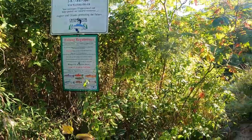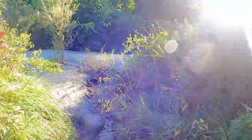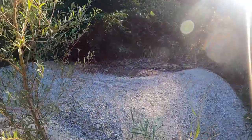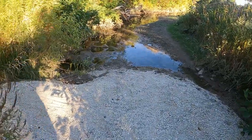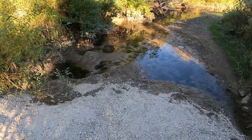Now, I see an opening here, and I just can't help myself. I need to see what's here. Looks like the city just dumped a bunch of gravel here. Like, this is prime area to see some wildlife. You don't have to go too far off the path.